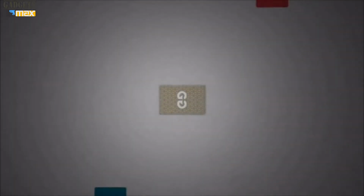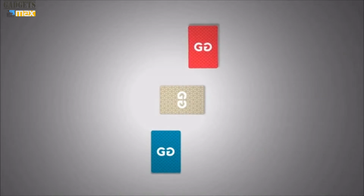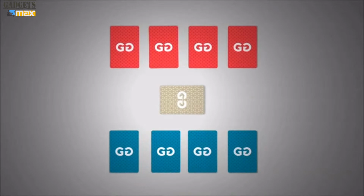Each player starts the game with the same set of 32 cards. Players use these cards to make 4 piles of 8 cards each. But beware, you have to arrange your cards wisely.